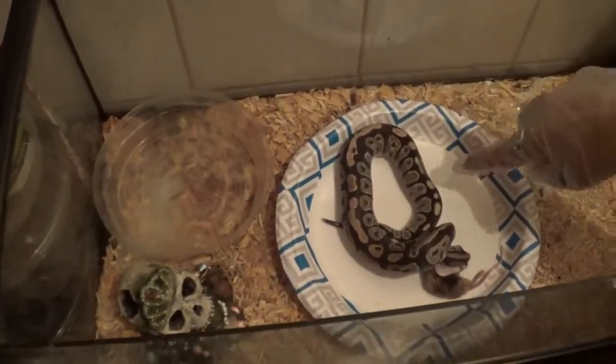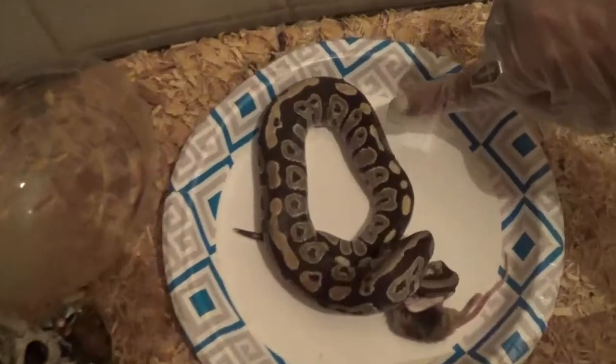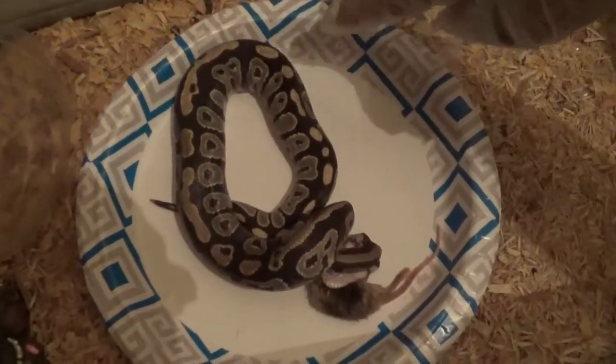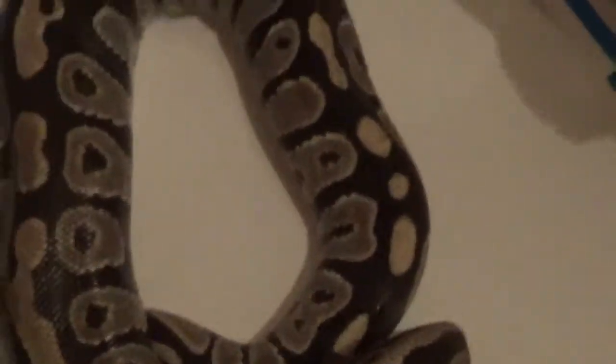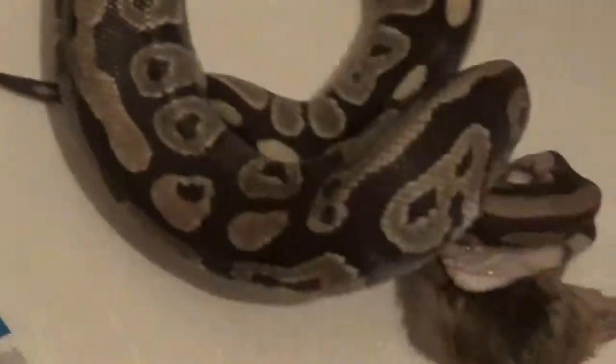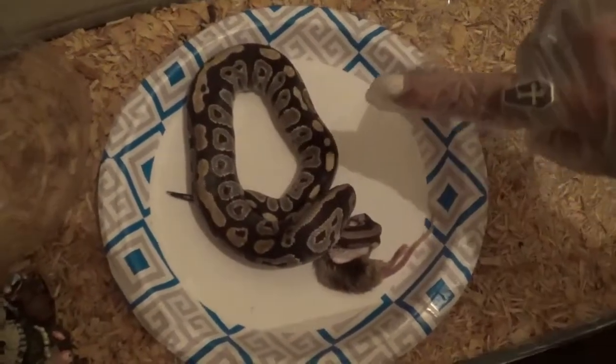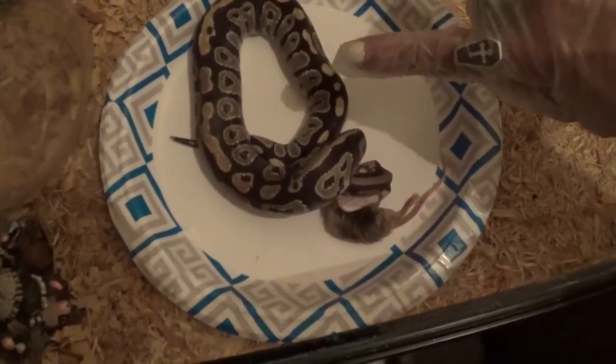Normally she's a bright color, and these are like bright orange. Yeah, or yellow, like a really good yellow. I don't know if the camera does any justice on the color, but it's normally bright. You can't really tell right now though, because she is going into shed. But she is a really good eater. Up to about 4, 5, 6 months ago, I used to assist feed her. Now she eats on her own. Before, I used to help her basically.